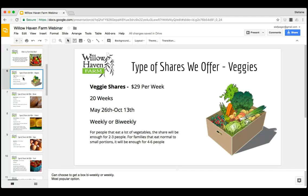We offer one size of veggie box, and we find that there's a lot of variation in the amount of vegetables that people eat. So if there are 2 or 3 people in your household and they eat a lot of vegetables, it's no problem to eat this quantity in 1 week. But for families that might eat vegetables once a day or smaller portions, the box might feed 4 to 6 people for a week.